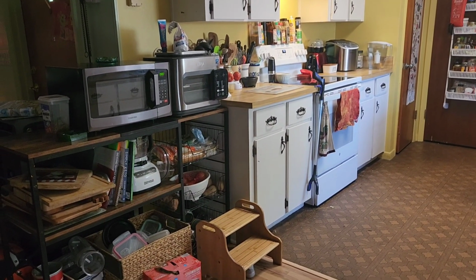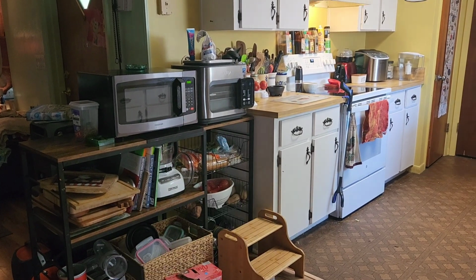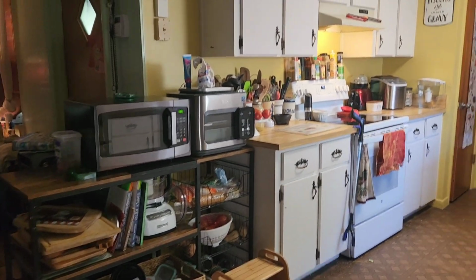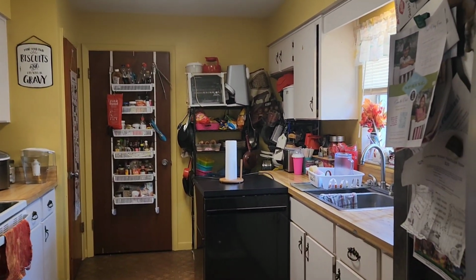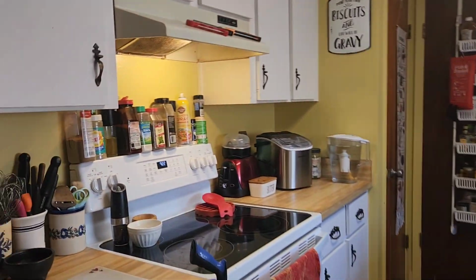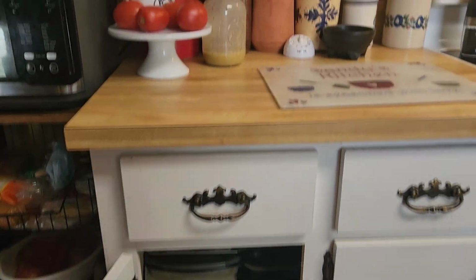Okay, this is the after. I switched things around here, which is a lot more workable for us. And this is the kitchen decluttered. I moved a lot of things around. Things like pots and pans and baking dishes and all that stuff are in there. Everything up here is the same.